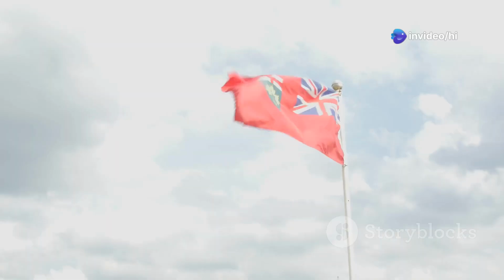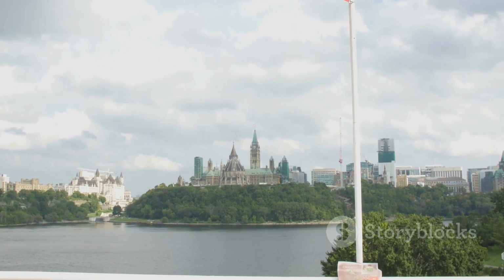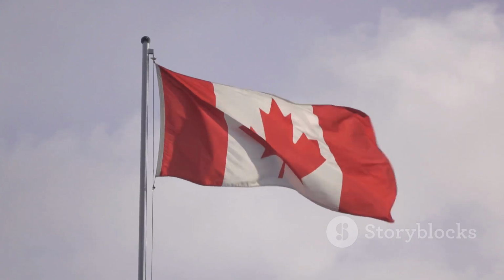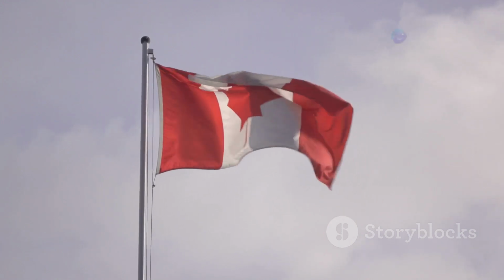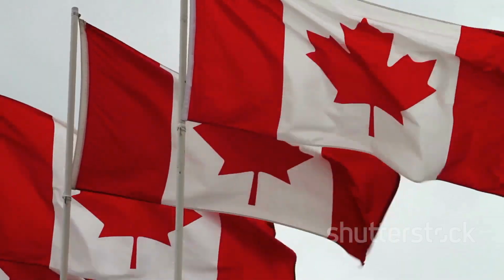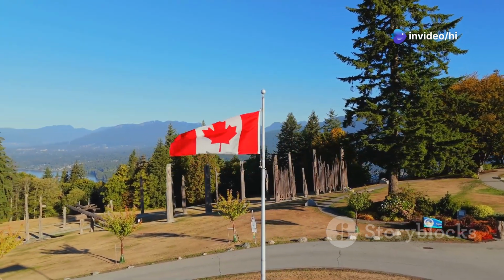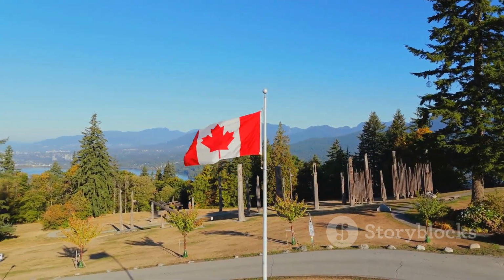But what about that iconic Canadian flag? For nearly a century after Confederation, Canada used variations of the British Red Ensign, featuring the Union Jack. As Canada grew into its own national identity, the need for a unique flag became clear. In 1964, Prime Minister Lester B. Pearson launched a national competition to design a new flag. After thousands of submissions, the final design, a red and white flag with a single maple leaf, was chosen. On February 15, 1965, Canada officially adopted its new flag, symbolizing unity, peace, and the country's natural beauty.